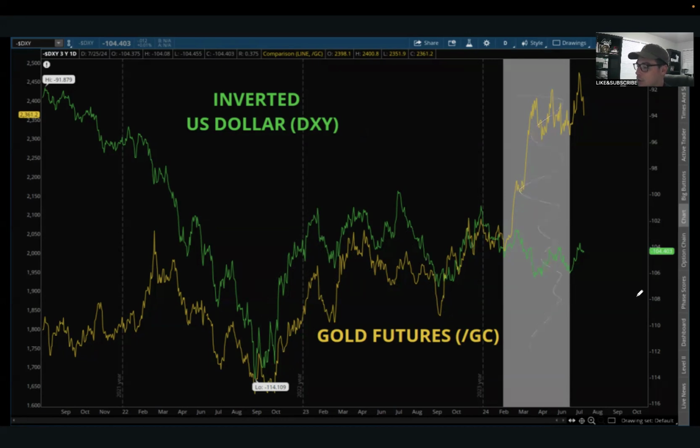Now, one thing I do want to note is that whenever the dollar and gold are not displaying their normal relationship, gold is always a benefactor. You see them moving very similarly here, and then we have this period where they're moving differently: gold going up, and the inverted dollar going down. Gold is the one that always benefits throughout these divergent periods. Then we see the divergence end, right around over here, and the inverted dollar drops back down, and gold futures drop back down.